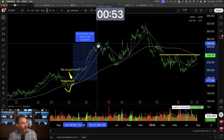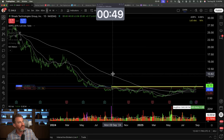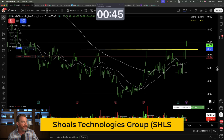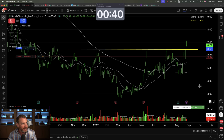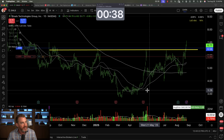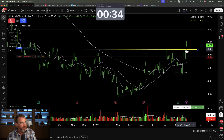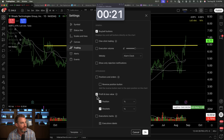a phenomenal move higher. Now, on to the solar stock, ticker symbol SHLS. The company is Shoals Technologies. You may see them as a semiconductor manufacturer, but they're making solar panels. And what we've got here is a similar setup. Now, I did take a small position, a little pilot position, about 1,000 shares in our live session yesterday. It's up a couple of percent, but that's not really moving the needle yet.